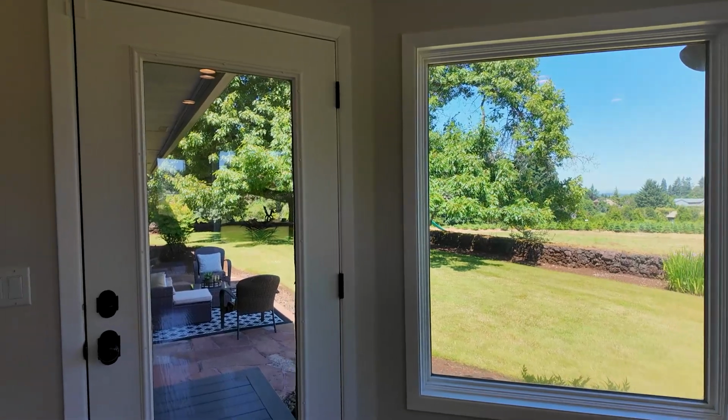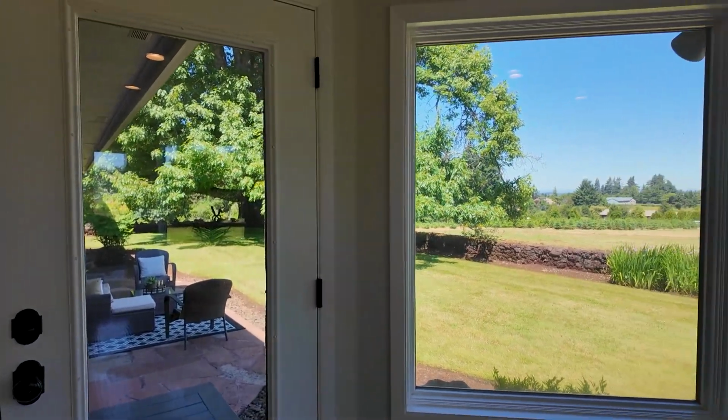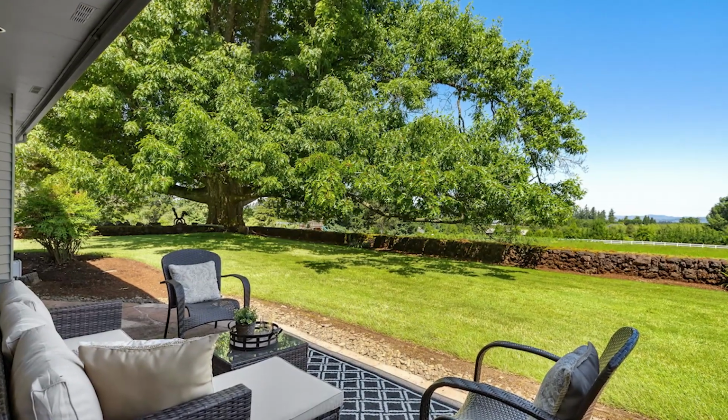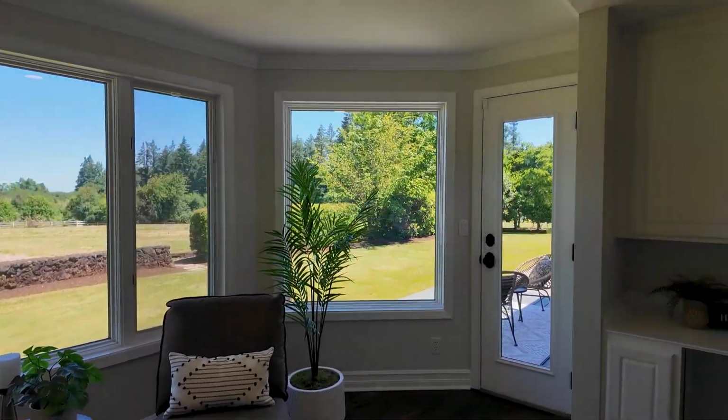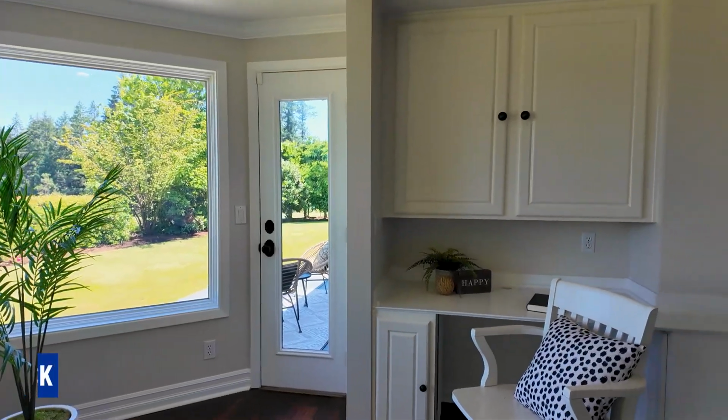You can actually take the doors out to the stone patio, so it's great if you're gonna have people eating in the backyard or you wanna get to the backyard access pretty quickly. There's also a nice little coffee deck out here as well.